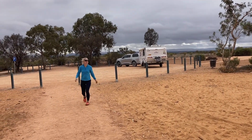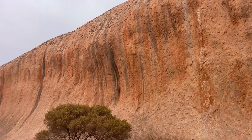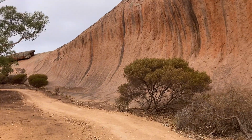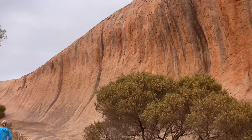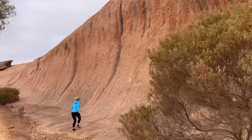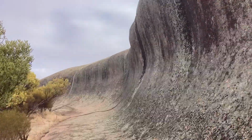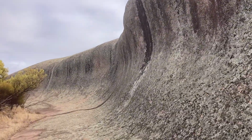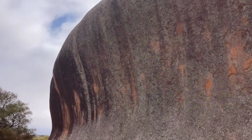We're here now at Pildappa Rock, I think it's called. It's a big rock, but it's meant to be shaped like a surfing wave. Tam, go and surf it. So you jump in this big wave. It's pretty cool. Doesn't look a bit wavy. We're in the surf. Having a little walk around it here. Well, jog around. It's pretty good. Big wave action all the way. Pretty big bit here. Really big wave going up.